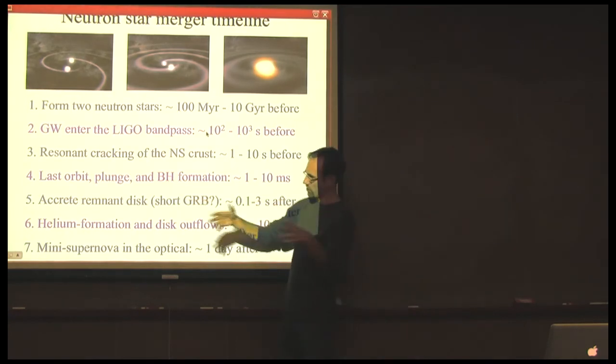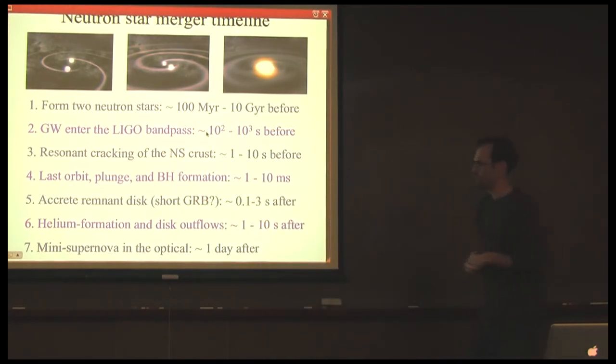And then following this, in the next 0.1 to 3 seconds or so, we're going to have our accretion of the remnant disk, making our short gamma ray burst. We're going to have helium formation and disk outflows from the disk once it's expanded for 1 to 10 seconds. And then finally, about a day later, we have a mini supernova in the optical from this event. So a much richer, much more interesting timeline now for what we understand would happen with neutron star mergers.